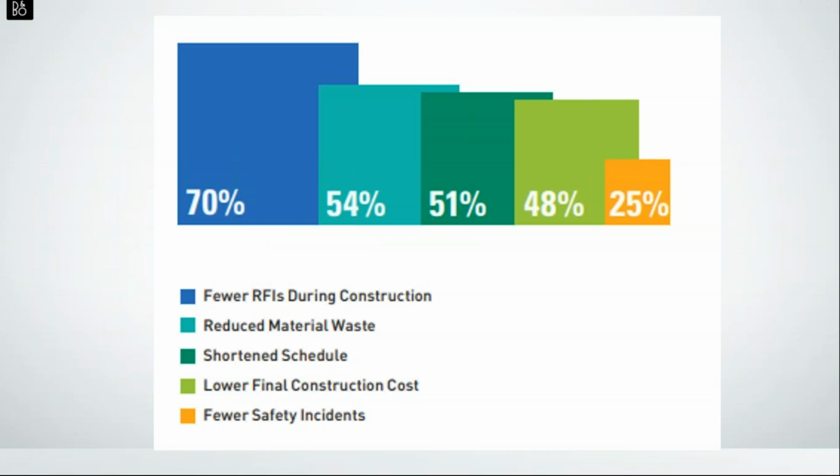All right, and then I thought I'd show you this. I just grabbed this. This is brand new. This is also a little more focused on construction, but 70% fewer RFIs during construction. 54% of contractors figure that they have reduced material waste, okay? That's yet another fact on how much material waste there is out there.